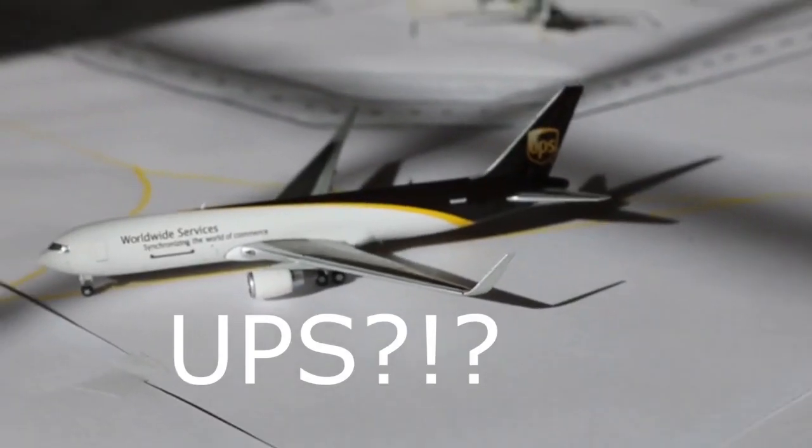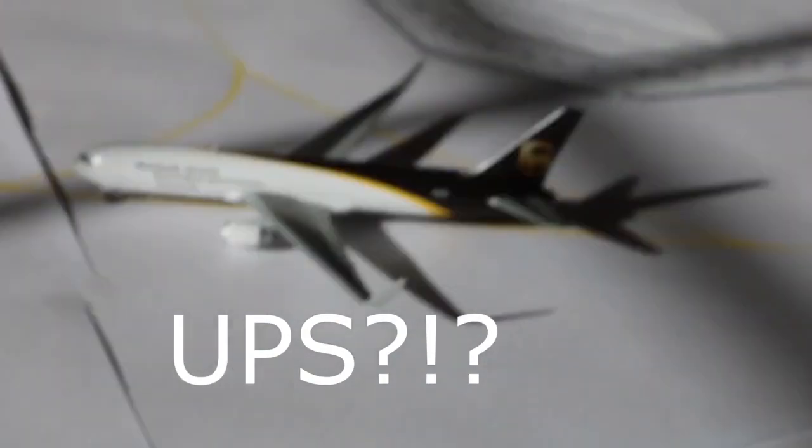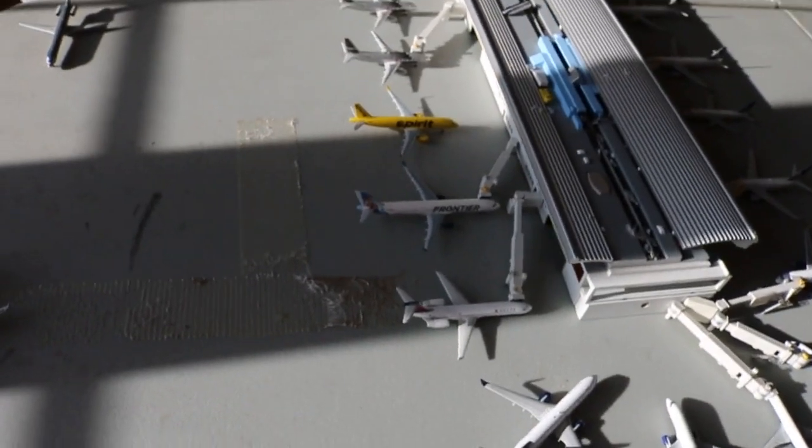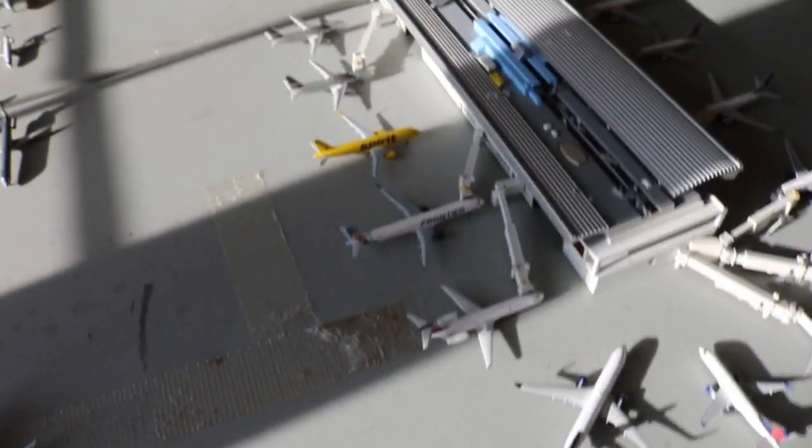Here we have a United Airlines Embraer 140. Here we have the biggest plane at this airport, a United Airlines Boeing 767-300 freighter. Okay, so since that's done now, you guys saw how bad that was. We're going to try to do none of that this update.